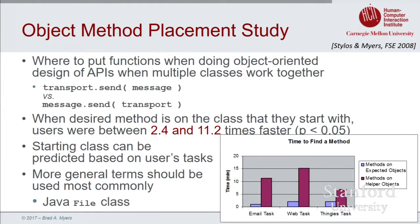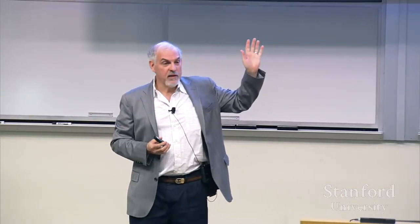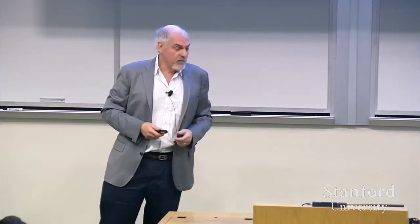Usually at this point, I ask the audience, how many people think it would be a better design to put the send on the transport class? Okay, four or five. And how many people think it'd be a better design to have the send on the message class? Two or three. And all the other people who didn't vote, well, if you were an API designer, you're really not allowed to abstain. You have to make a decision. This is not one of those things where you can just say, well, I don't care, I'm not going to put it anywhere. Because you need a send method or else you can't send your mail. So you have to really make a choice.